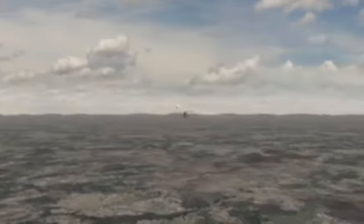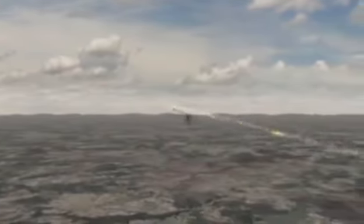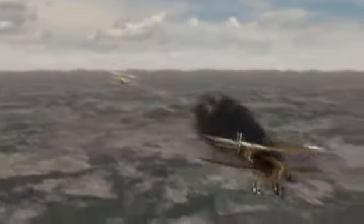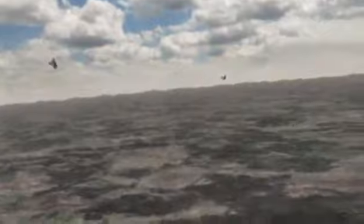Voss dives back into the fray. He fires his Spandau machine guns into the nearest SE-5. Its engine pummeled, the British pilot dives out of the fight. The dogfight rages above no man's land. Voss handles the triplane superbly, pumping rounds into each of the attacking SE-5s.